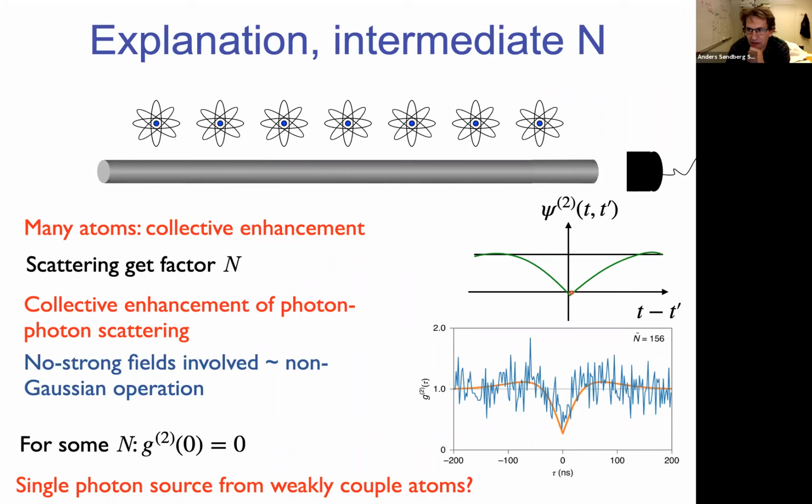You can also make a pretty good single photon source if you have a strong coupling of atoms to a waveguide. You just excite the atom and it emits, and out comes a single photon. Now, if I do it this way, actually what I'm using is this large number of atoms, M, to compensate for my bad coupling. So I can actually make a single photon source in this way instead, with weakly coupled atoms.